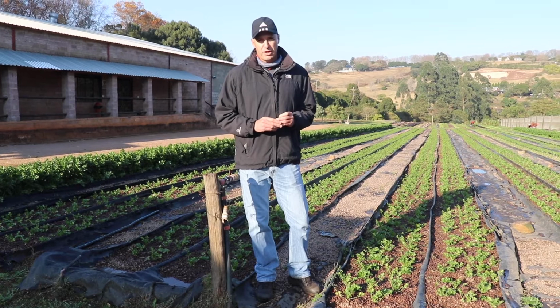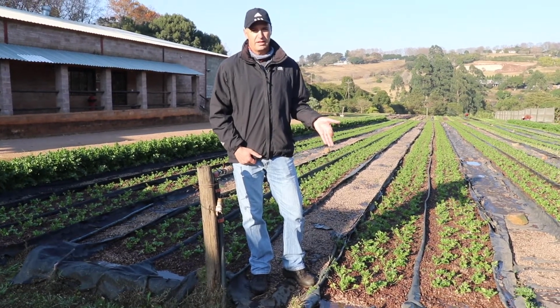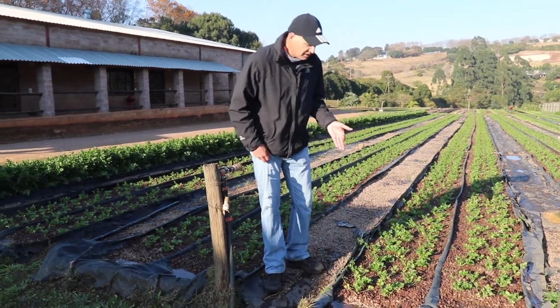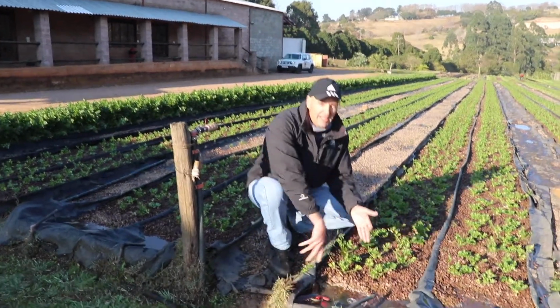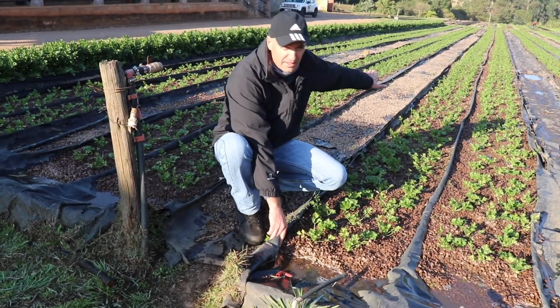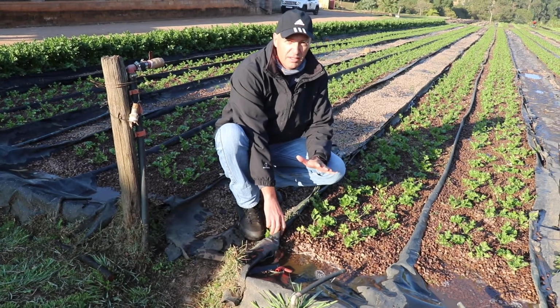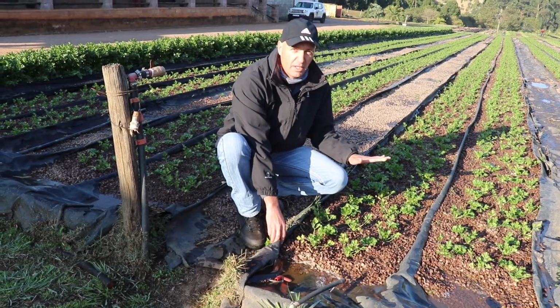One of my favorite crops to grow though is table celery, and I just want to show you some table celery here growing in the gravel hydroponics beds. So this is the bed. It's a 50-meter long plastic lined bed. The idea is that it runs at a 2-degree slope, which basically allows the water to flow down the bottom of the plastic.